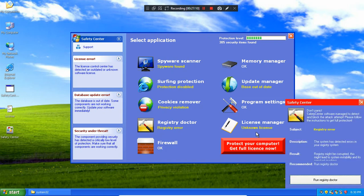Serious system error. Subject register error. This system has an error on your register system. No thinkpoint, no nothing. Excepting this thing that is running on the screen. Don't panic. Don't worry, block the attack attempt, but the subject is run registry doctor, registry megabico router and my megalito, system instability and constant crashing.